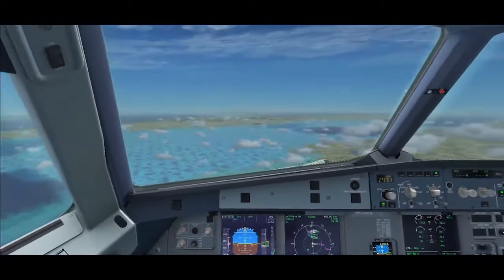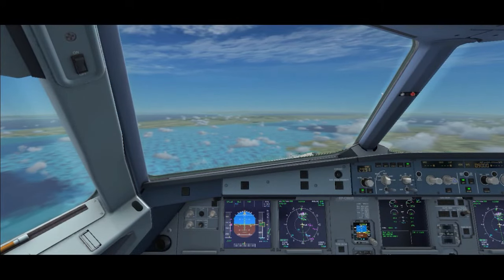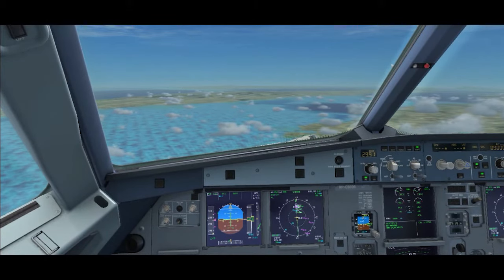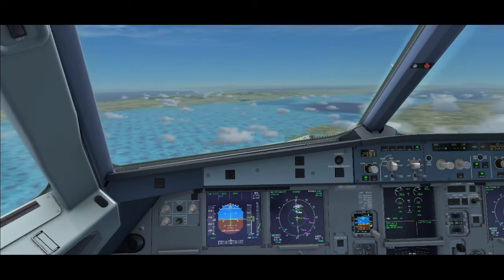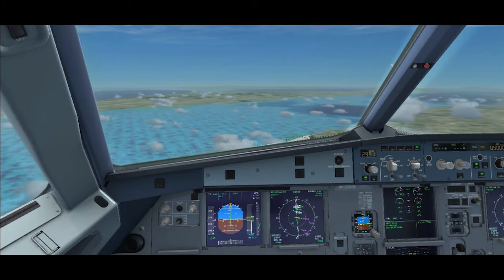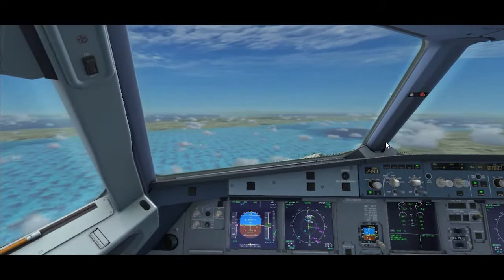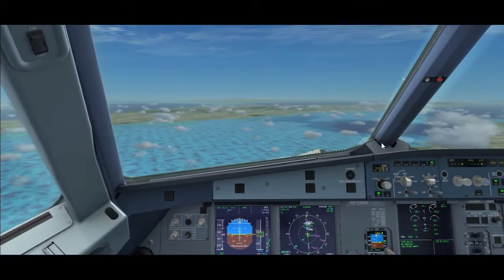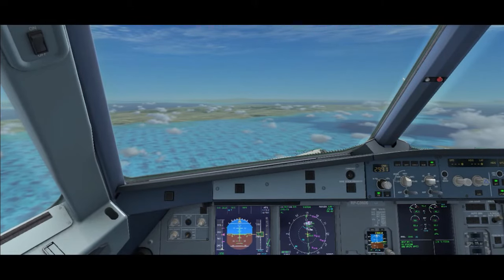About VATSIM, it is an online network organization that all pilots or virtual pilots playing FSX, FS9, FS2004 version, FSX Steam Edition, what else? Prepar3D, all versions, X-Plane, can join. To connect to an organizational network, flying online together with realistic ATC, realistic air traffic controllers, well, you need to download some third-party add-ons like the V-Pilot, the FSINN, and the Squawk Box. Well, it is a worldwide international online flight together with other people.